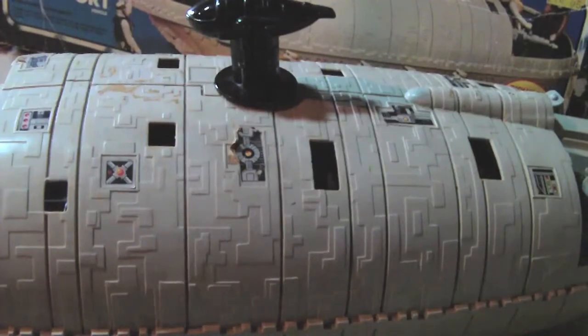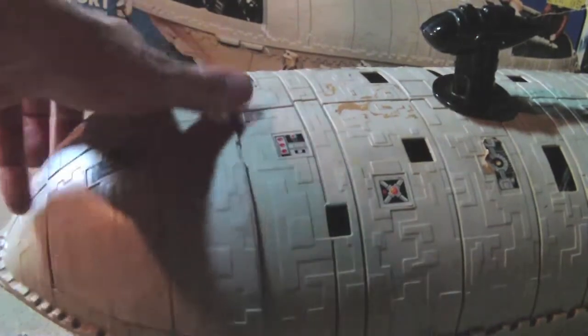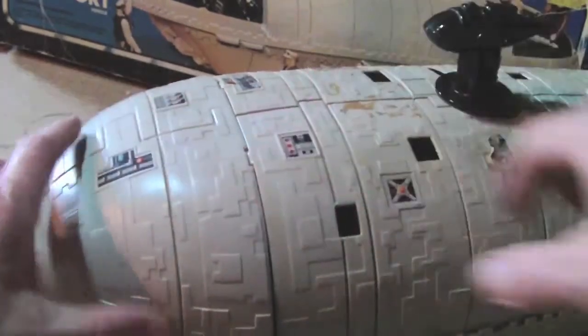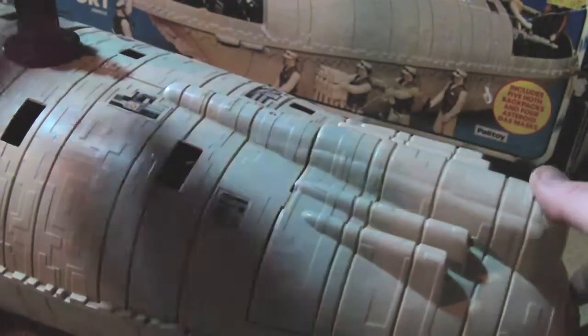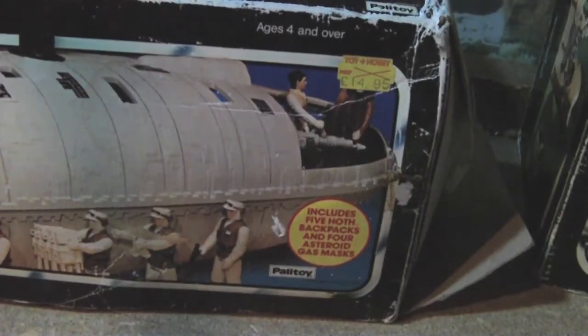Such a good ship. I mean, it's a beast, isn't it? I had this a long time before I got the Millennium Falcon, and it was just used for carrying the rebels. And that's a Palitoy box. Toy and Hobby, £14.95.